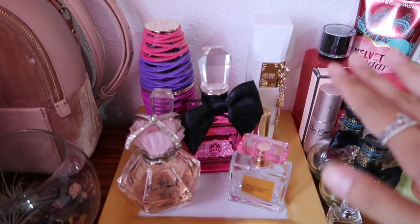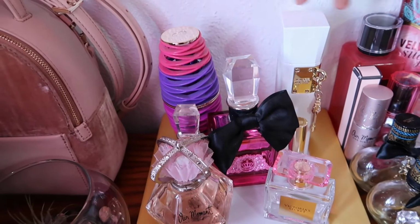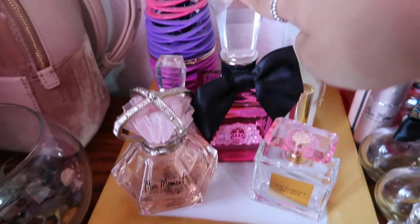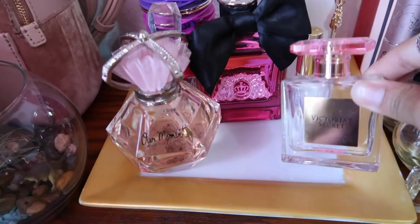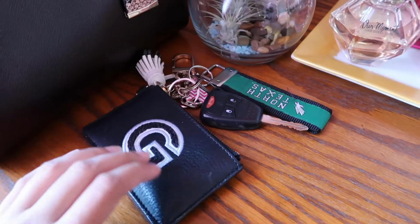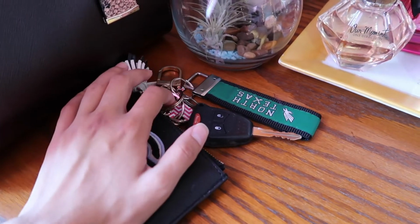These are all my perfumes, although they're really old. So these two right here are Justin Bieber ones, and they still smell nice, which is why I don't throw them away. This is my favorite Juicy Couture one so far. A lot of these I've run out, but I just haven't gone back to buy some. I have a succulent thing. I have my little wallet with my car key and my house keys.